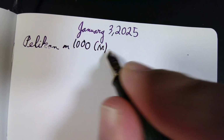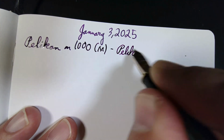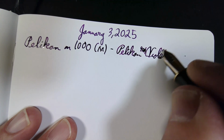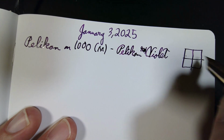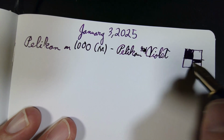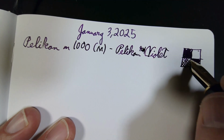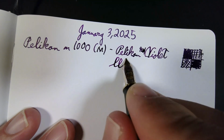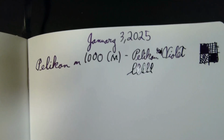The nib in it is a medium, and the ink in it is Pelikan Violet. 4001 Violet, as a matter of fact. And I think it's performing quite nicely in this pen. It's actually a little darker than I've seen it in some other pens, but overall I'm pretty happy with it in this pen. This is an ink also that's quite well behaved on lower quality paper. And the nib, you can have some fun with it.